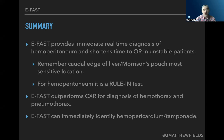And don't be afraid to call your exam limited. A lot of times they are in the trauma setting, and you don't need to worry about being perfect with ultrasound. The important thing is to do the ultrasound. EFAST outperforms chest X-ray for diagnosis of hemothorax and pneumothorax. So use it for those conditions, and it can immediately identify hemopericardium and tamponade.